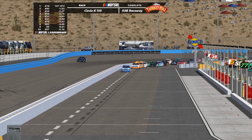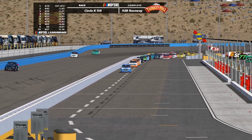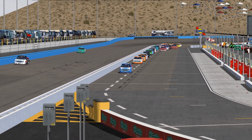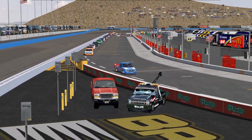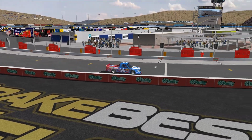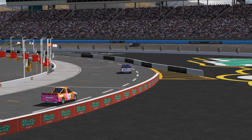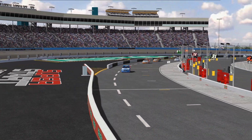Dominating performance, almost 2 seconds on the field here today at the ISM Raceway, ahead of Fisher G. Chase Marks in victory lane here in the Circle K 150. Let's see where that puts him in the championship standings. We're going to calculate that out for you very soon here from the ISM Raceway. But great run for Chase Marks here today.